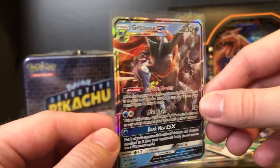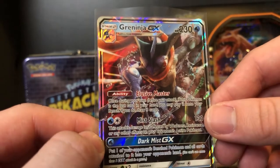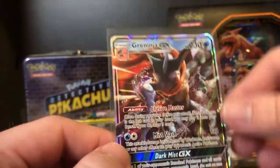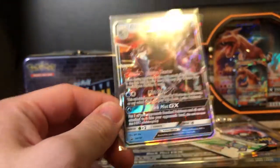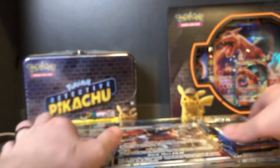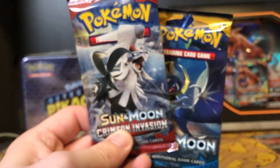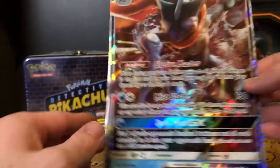That's the English language. So, Elusive Master: once during your turn, if this Pokemon is the last card in your hand, you may play it onto your bench. If you do, draw three cards. Ooh, that's actually kind of cool. So if you end up getting your hand discarded and he's the last one, you can go straight down to stage two, and not only that, but get a hand of up to three cards. That's really neat. We got five Detective Pikachu packs in this, and then Crimson Invasion and Sun and Moon are the pack selections in the Greninja GX thing.